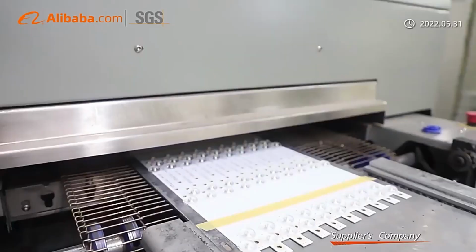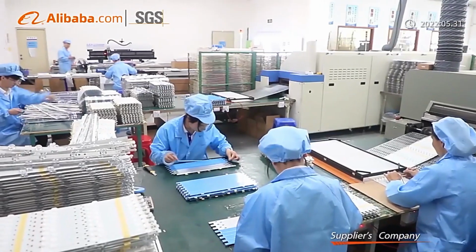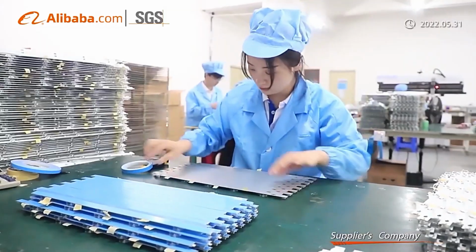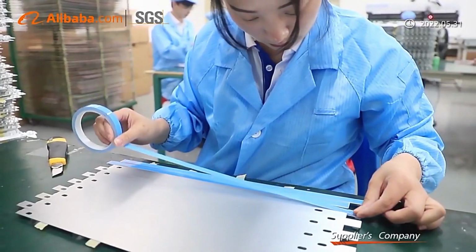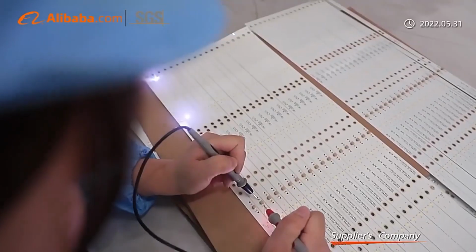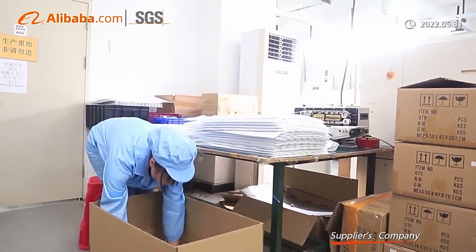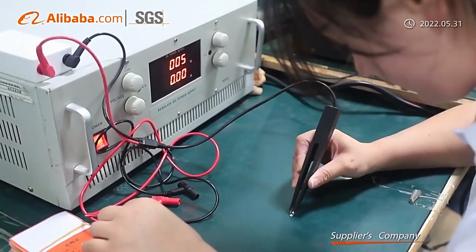We're using high-level heat dissipation aluminum or copper PCB, good quality brand LEDs such as Lextar, Samsung, LG. Original lens from HL Optics or Lumens. They are imported from LG or Samsung.